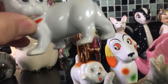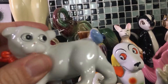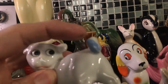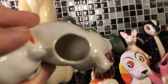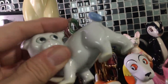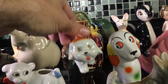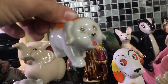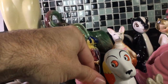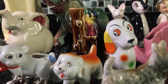This cute little planter here. I think that's supposed to be a butterfly that has landed on his tail, or a bug or something. And he's looking back there, not too happy about it. You can put your lipstick in there if you want. And then here's another one. Look at that face! Okay, Japan. And he sort of matches the others as well. So these three are going to be all together in one auction.